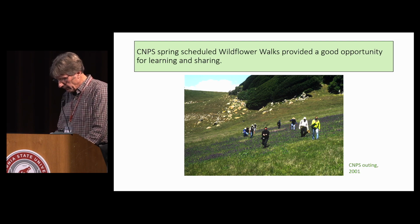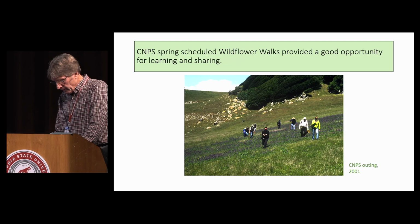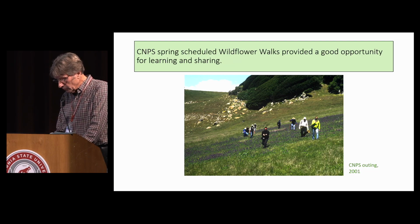I became a member of the California Native Plant Society in 1979, and I found it very beneficial to join the scheduled outings. It introduced me to new locations. The outing leaders helped to reinforce my identifications and correct my errors. I also enjoyed sharing what I knew with others.